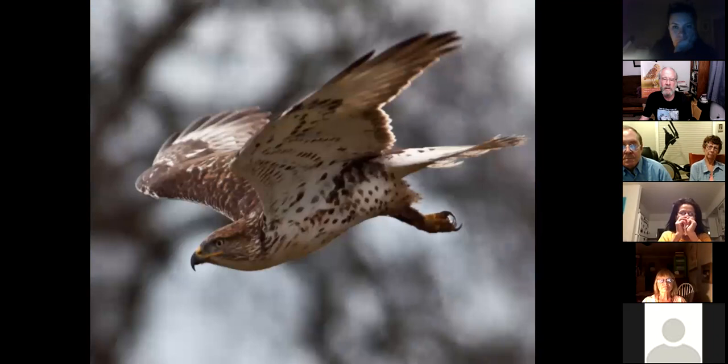This is a ferruginous hawk. We get them in the winter, almost every winter, certainly in Fall River, but I also get them here on Oak Run Road.